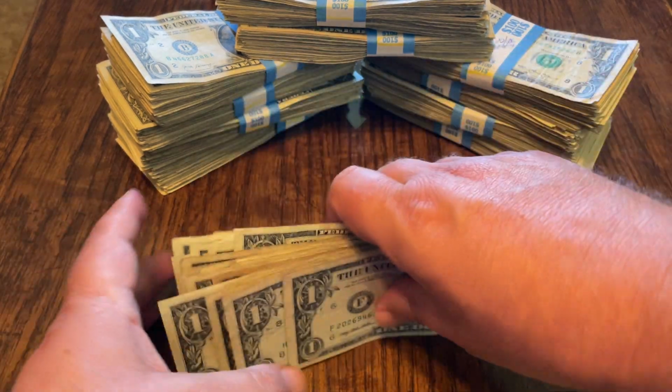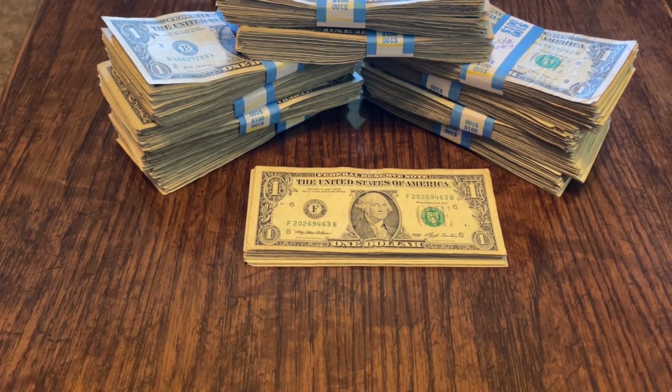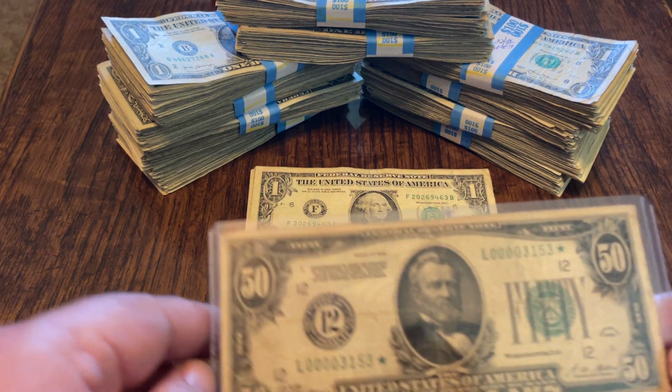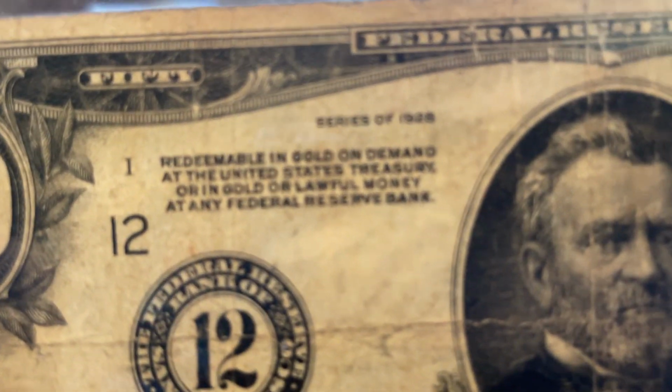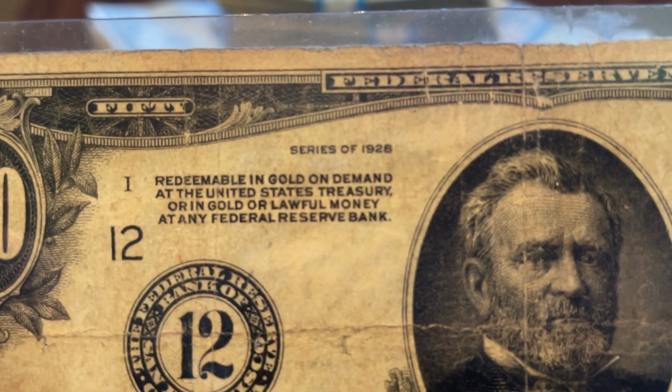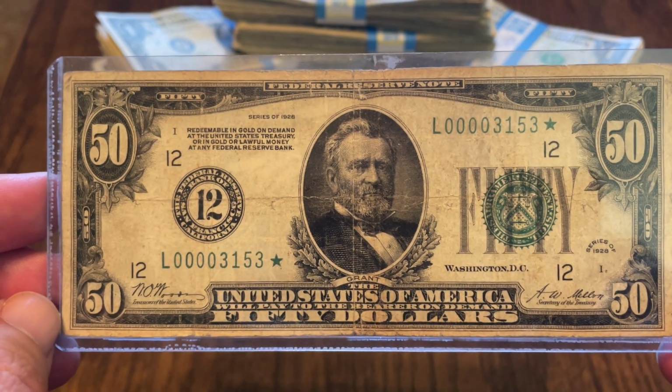All right, so what did I pull out this week? Going along the lines of denominations that are tough to find, check this out. This is a series of 1928 $50 Federal Reserve note.